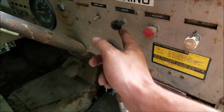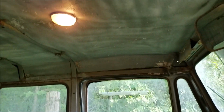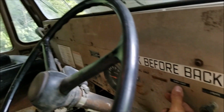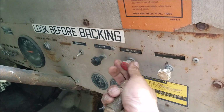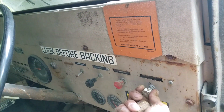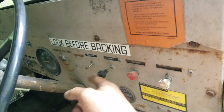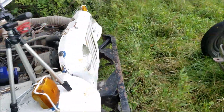All right, let's see here. Lights, dome light, yeah, right. Huh, we'll take that as a victory. It's encouraging. Hazards, those never work. That lever is seized. Windshield wipers, should we even try? They probably don't work without the key on, which I don't have, so that's disappointing. Headlights?